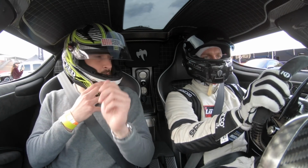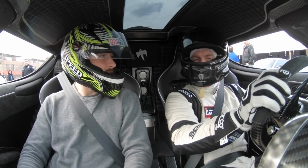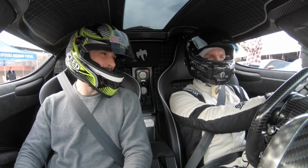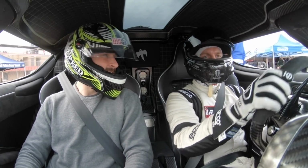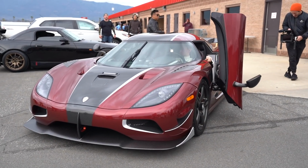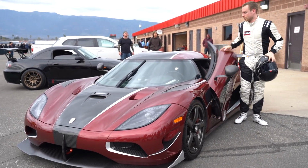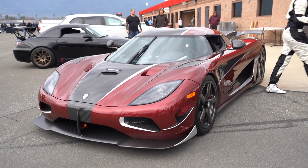So did you do both of the records, the 0 to 400 and back to 0, or the top speed, or both? All of them. All of them. Yeah. How is this car past 280? Yeah, it was not this car. Oh yeah, the red one. Yeah, right. But it's only the rear wing and the front splitter and a little bit that's different. Gotcha. But this one has too much downforce.